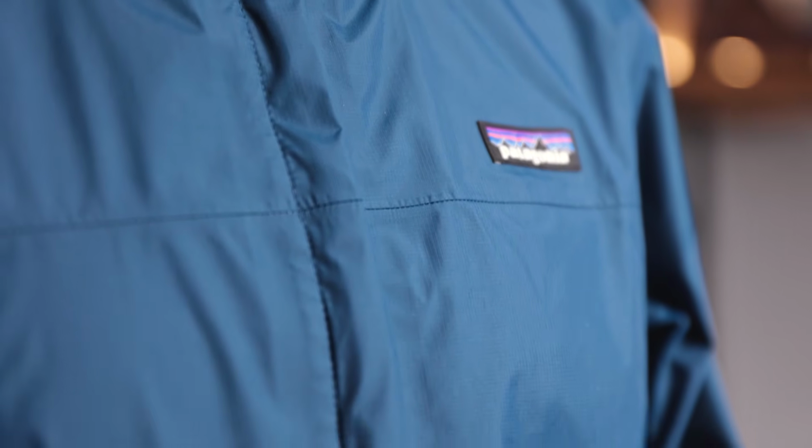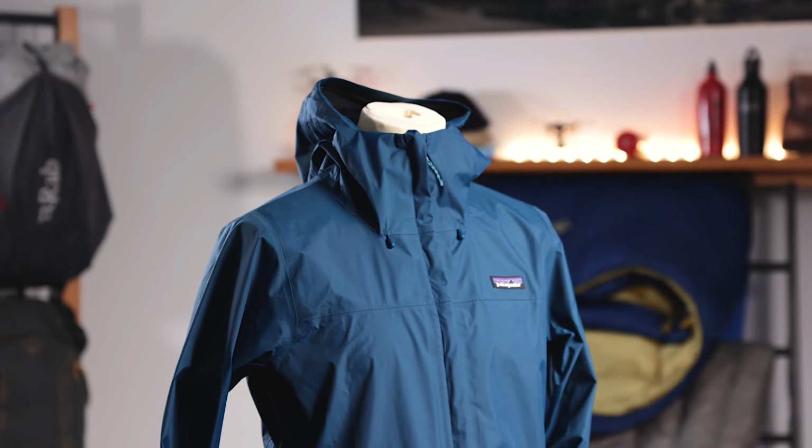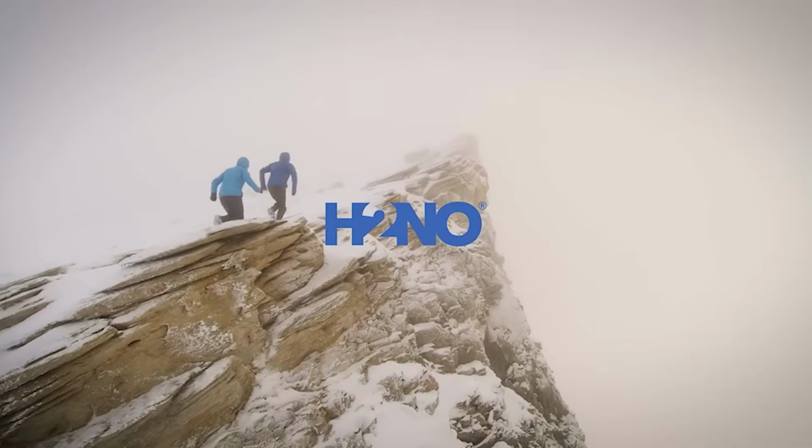Okay, so to kick things off, we have the Patagonia Torrent Shell 3-layer. This is a really nice jacket that offers a lot of features and really good quality materials, but at a good price point. The big thing for this at that price point is it's using a 3-layer construction. So we've got our outer fabric, which is a 50 denier recycled nylon ripstop, which is a nice durable outer material. Behind that, we've got our waterproof membrane, which is H2No, and then behind that, we've got an internal liner as well.